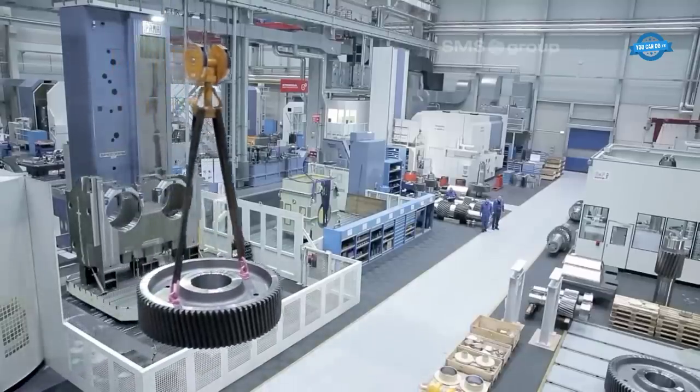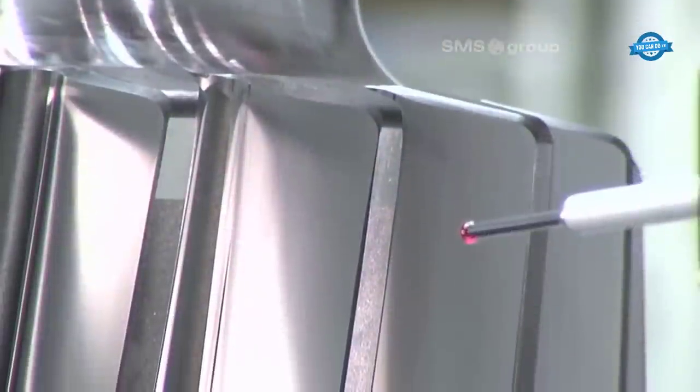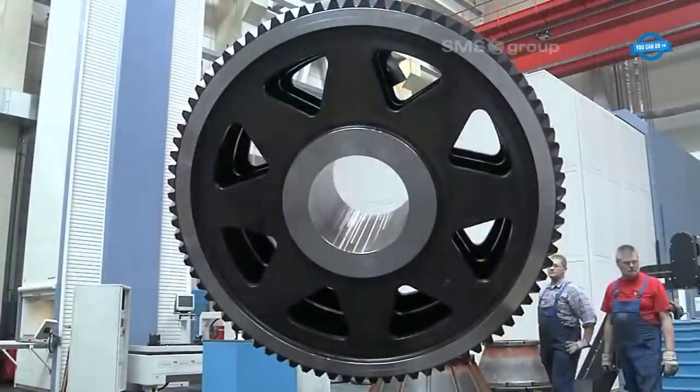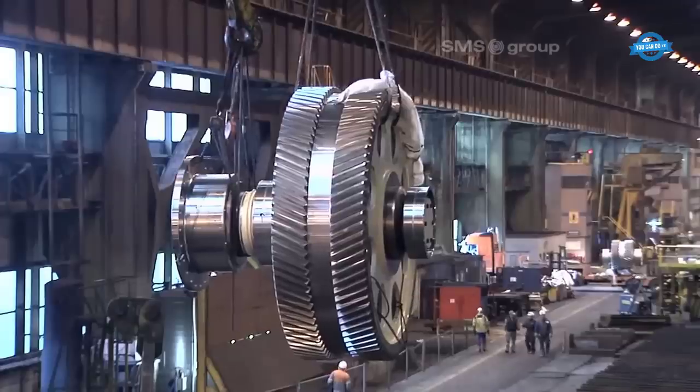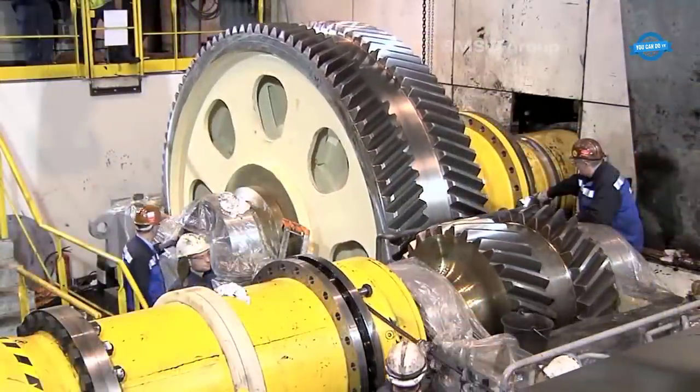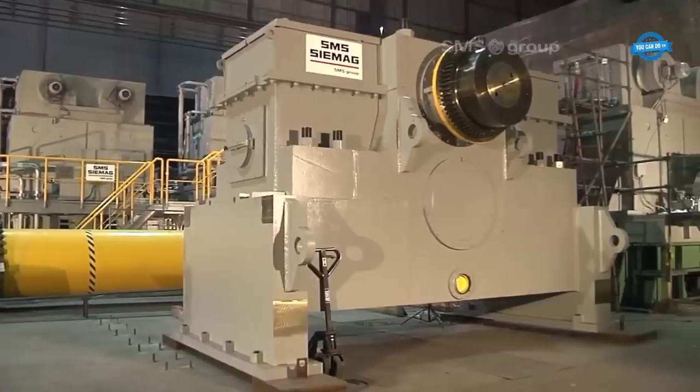The finished gears undergo high-precision tests on a separate gear measuring machine. This step verifies the dimensional accuracy and ensures that the gears meet the required specifications. Gear contact patterns and clearances are precisely adjusted using computer-aided programs.